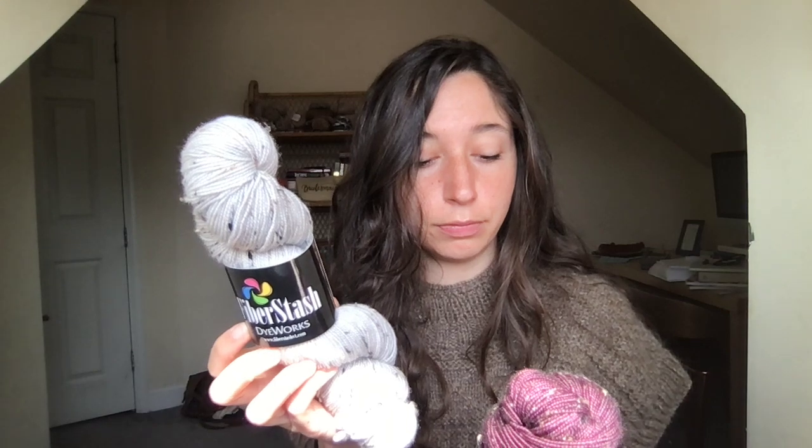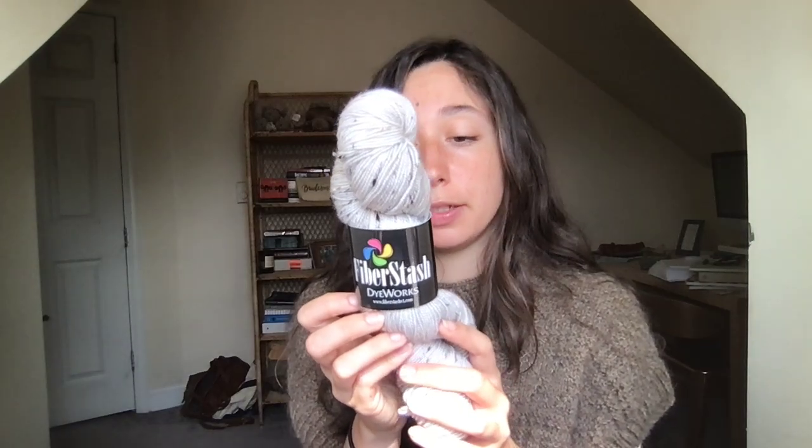So I have this one. The brand is called Fiber Stash Dye Works, and this color is called Great Scott, I think. But the dye lot is 20013. Yeah, this is their Tweedy Toe sock yarn. It's 85% superwash merino and 15% nylon. I was thinking of doing cable socks with these and experimenting with that because I've never done it before, and just having fun with that. I think these will make very warm winter socks.